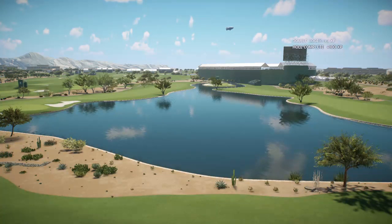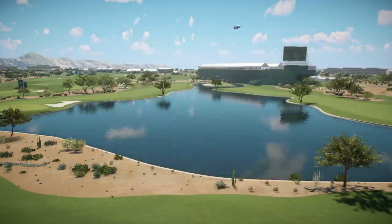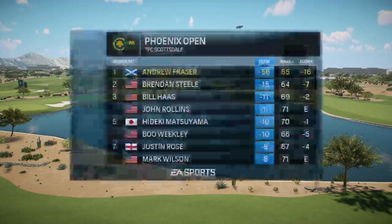Well, even with making a mess of that hole, I really don't think it's going to make a difference to the outcome of the event. And that wraps up the third round. Just one more to go before we crown our champion. Yeah, I'm not saying I'm looking at my crystal ball, Rich, but that champion that we see tomorrow might be the one just sitting at the leaderboard on top of it right now.